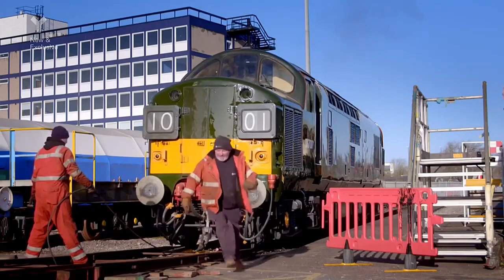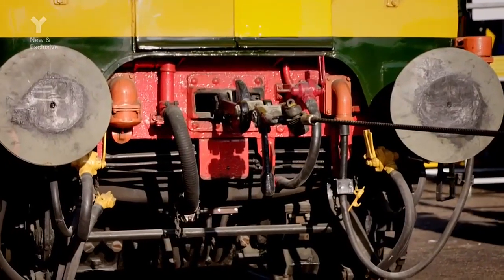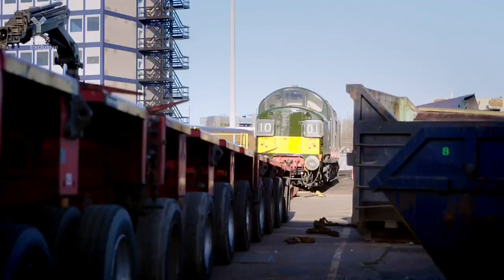With the ramp now in place, the team hook up the D6700, then inch by inch winch the engine up on the ramp.